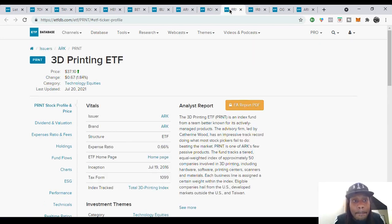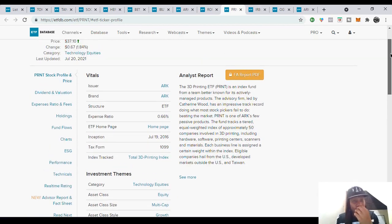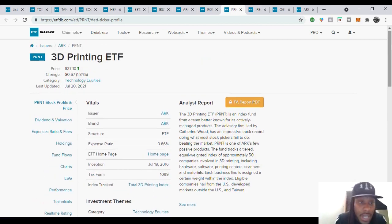Let's move to the next one. 3D printing, another industry that is on the rise. Now, I'm going to say this real quick. 3D printing definitely has a future, and I need to stick a pin on this one because I don't have this one, PRNT, but I knew about it at one point. PRNT, print. 3D printing is a big deal.